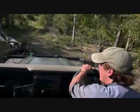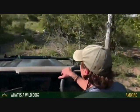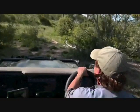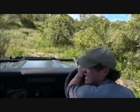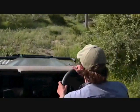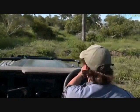Hello, Amore. Amore wants to know, what is a wild dog? Well, it's a predatory canid species that lives out here, and it eats impalas and other antelopes. I will show you a picture of one in a second. I just need to concentrate while I cross the river.